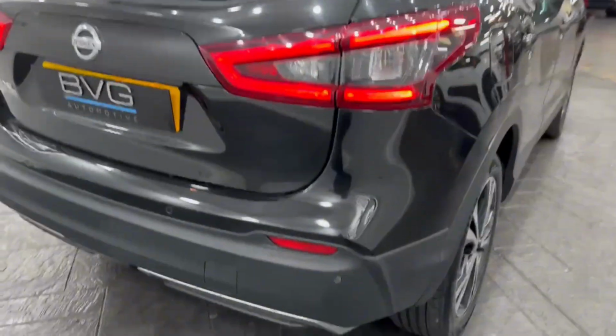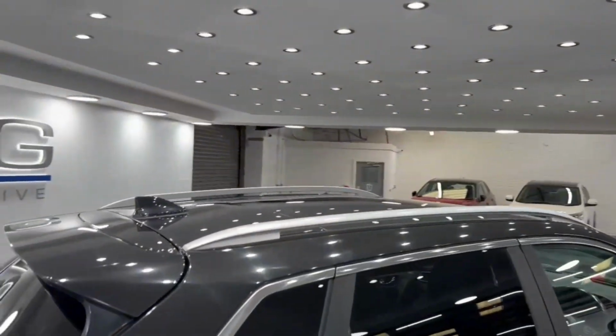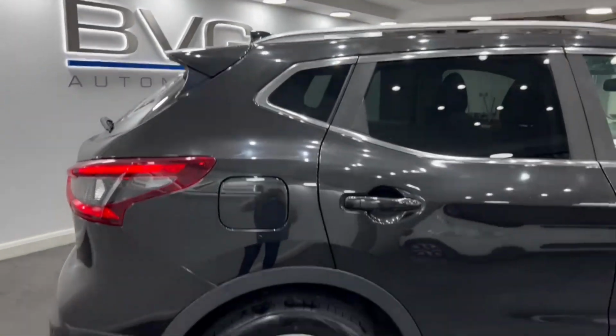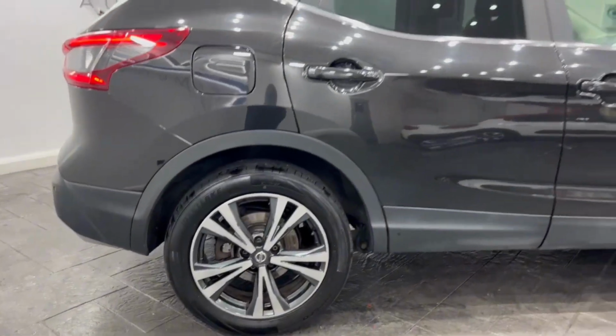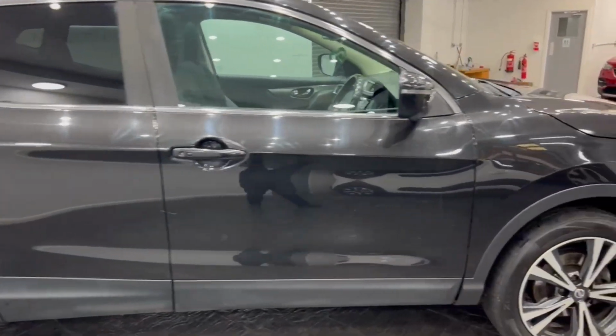Front and rear parking sensors, along with a full 360-degree camera, make parking and maneuvering effortless. Powered by a 1.5-liter diesel engine, this Qashqai is known for its fuel efficiency and smooth, quiet drive.